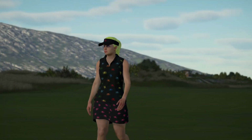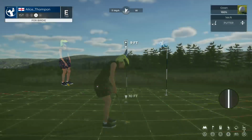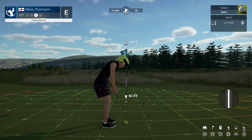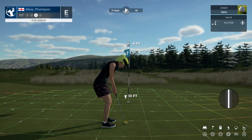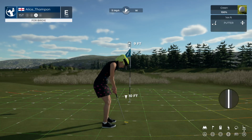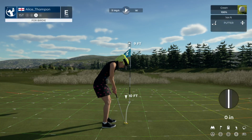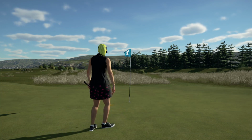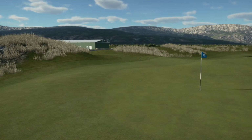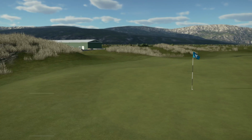Yep, that's out of the top shelf. Good work. Man, could have a birdie here. Looking good. That's great. Birdie for you. Lovely to see us starting our rounds under par already. Good stuff.